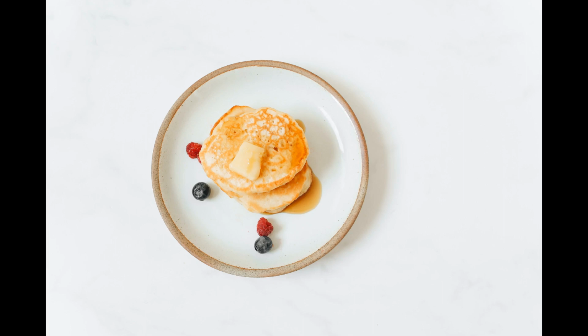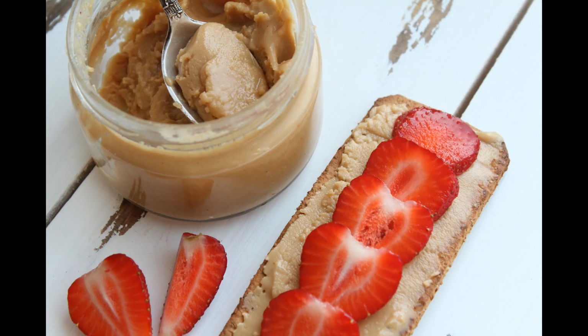Peanut butter is a good source of protein, healthy fats, and various vitamins and minerals, such as vitamin E, magnesium, and potassium. However, it is important to note that some brands of peanut butter may contain added sugars or other ingredients that are not as healthy, so it is important to read the ingredient list before purchasing.